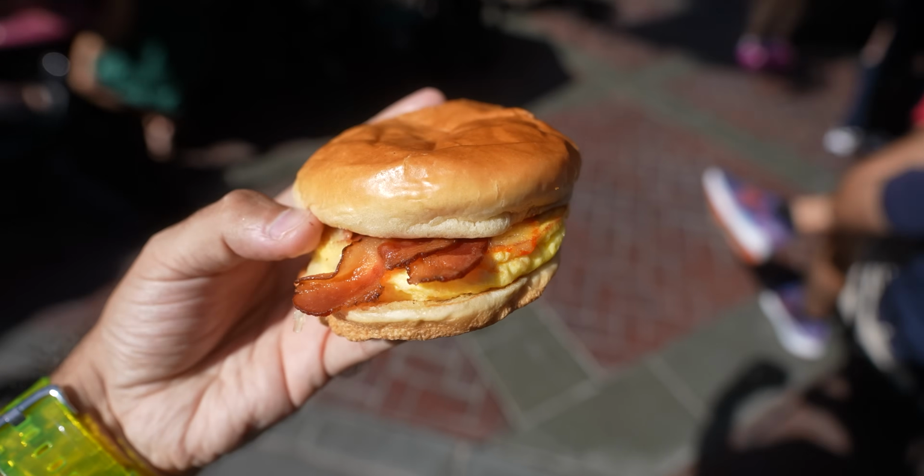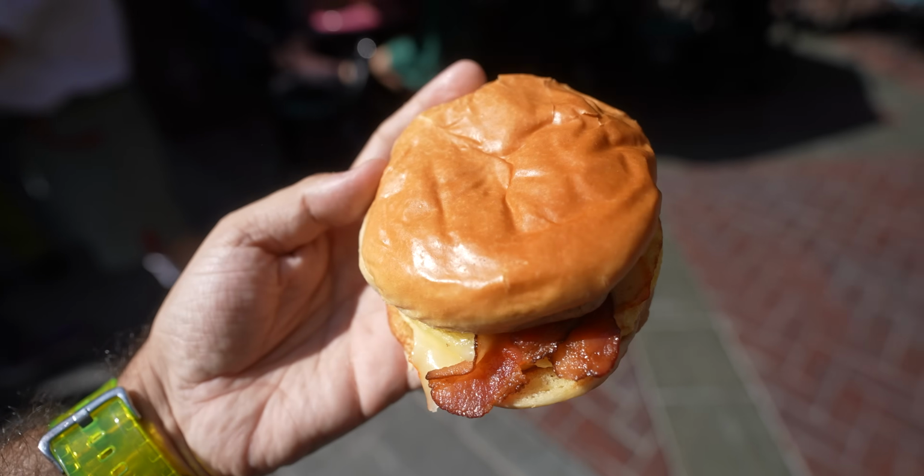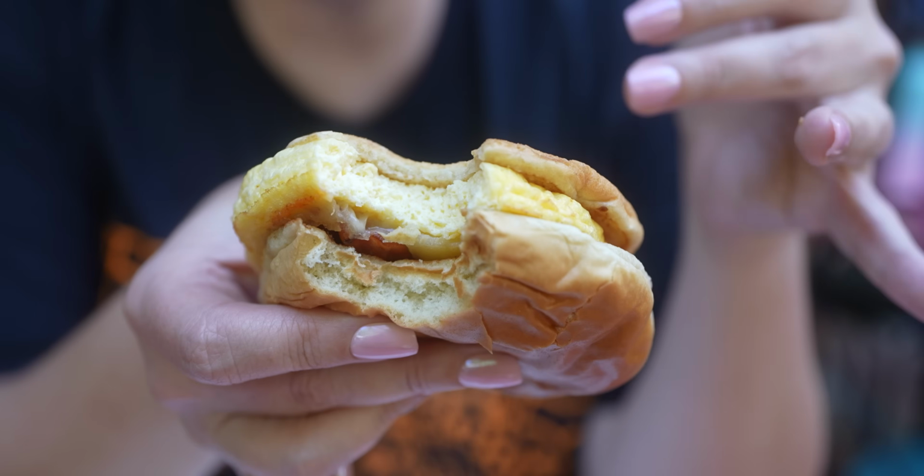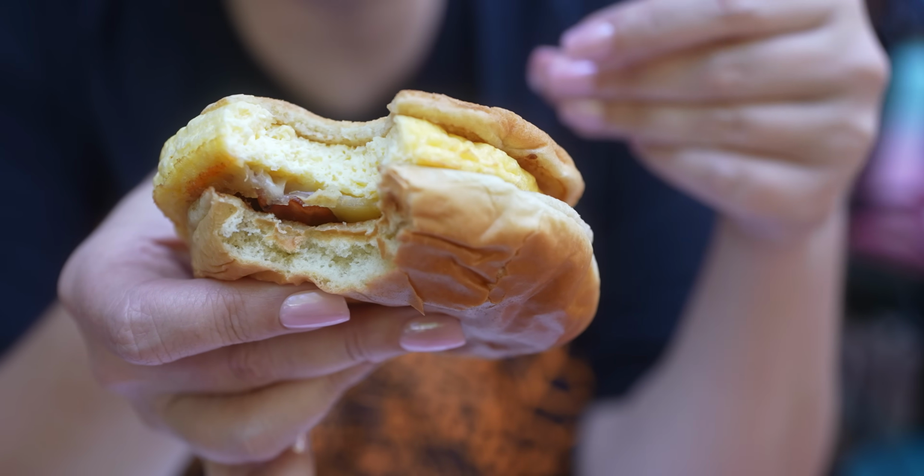Between the maple spread and that creme fraiche egg, the egg is so creamy and fluffy. If you're looking for something just a little bit more fancy than your basic breakfast burrito or your breakfast bowl or whatever, I would say get this. Because it's not too crazy, but it's really good. It tastes like a sandwich that you get at Starbucks or something, which I love. I'm gonna put it above the taco bowl.